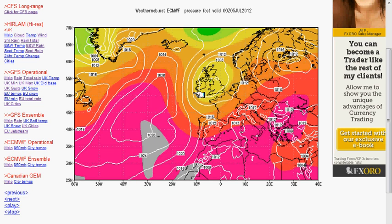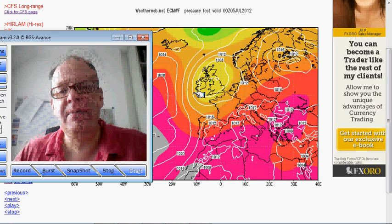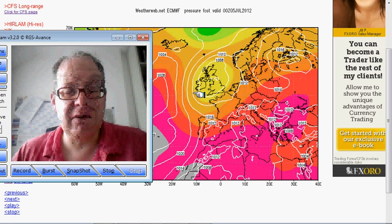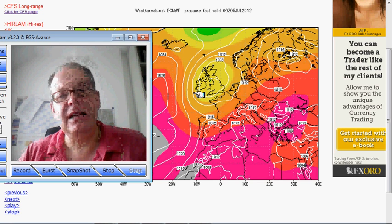Now what's interesting about this is that it's not necessarily backed up by many other models. In fact, I'm struggling to find a model that really goes along with this idea of the low pressure being there next week. So why am I taking so much notice of it?